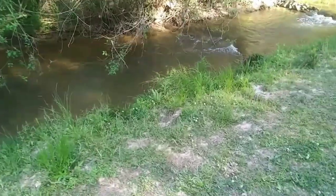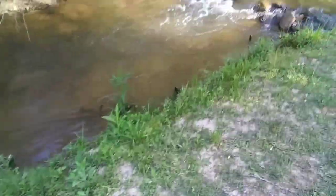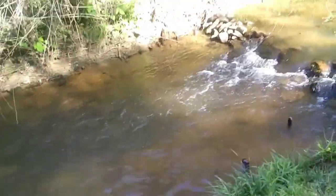So anyway, let's leave the park. And this place is really relaxing to be in because of the water flowing, and it's just so relaxing to listen to.